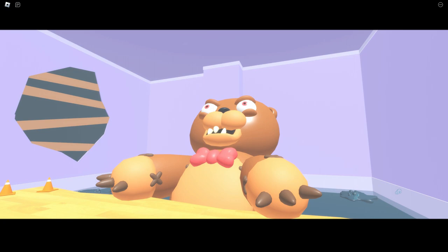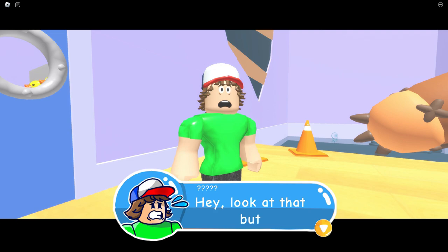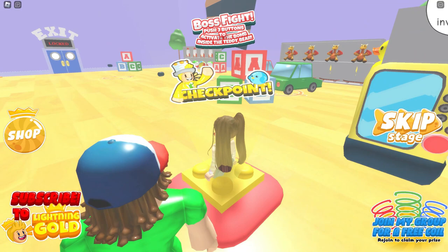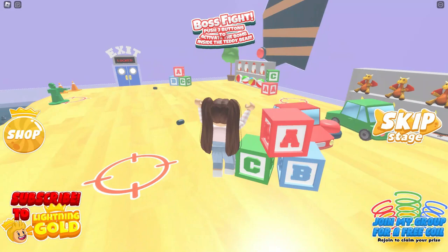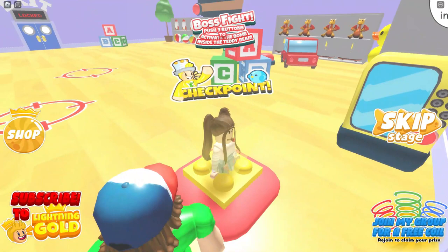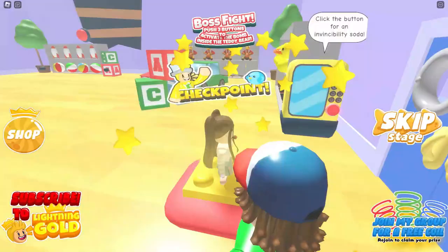Why are you going? Hey, look at that button. Try pressing those buttons. Maybe it will activate something. Oh, that. The bomb, obviously. Go. Ow, what? Okay, boss fight. Push three buttons to activate the bomb inside the teddy bear. Of course. No, what? What? This is actually way harder than I thought.